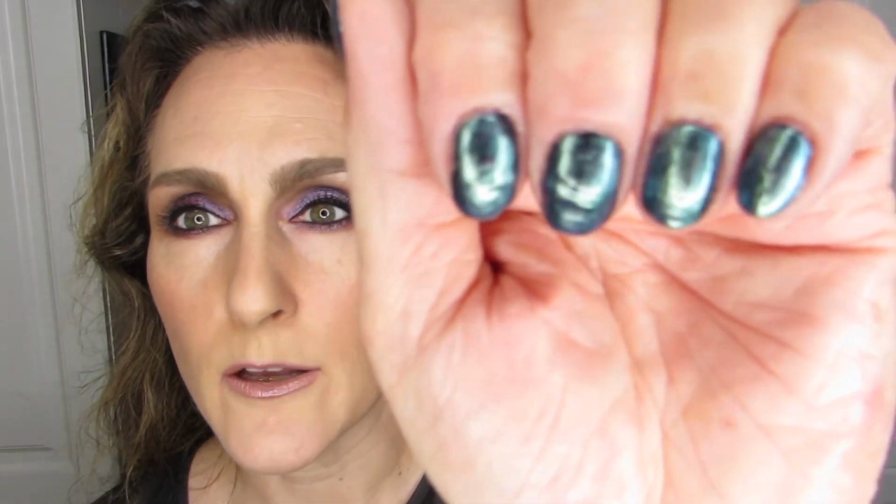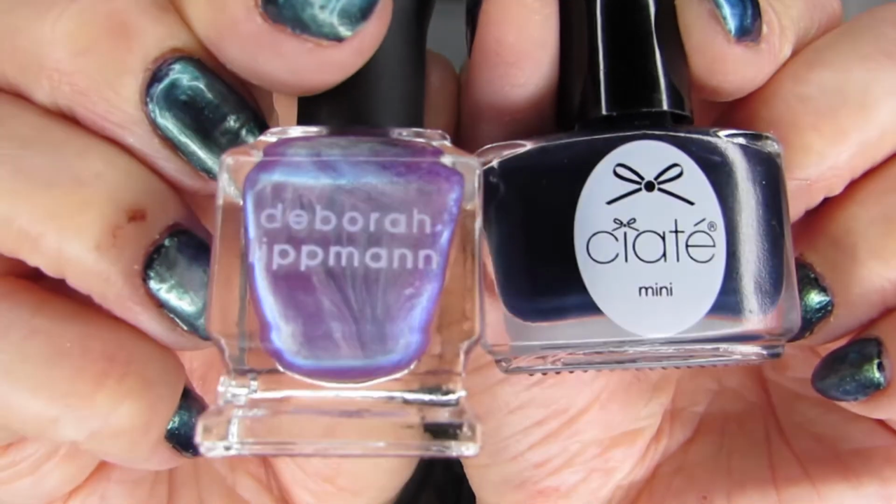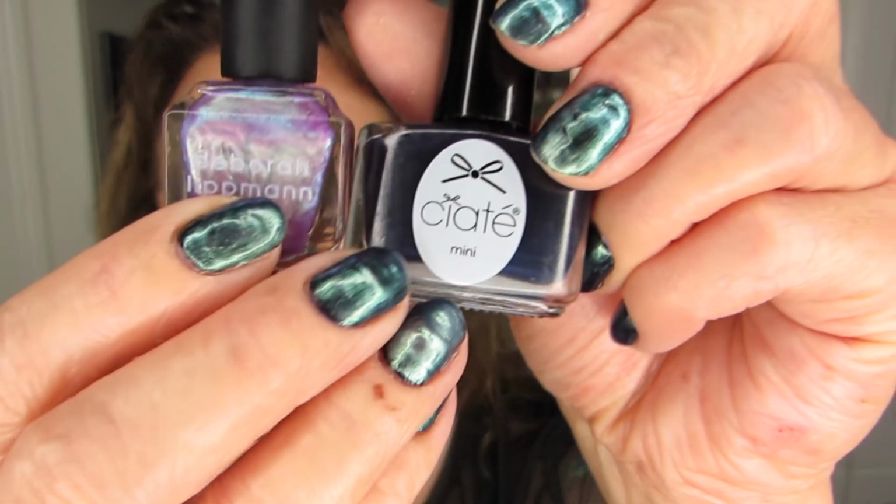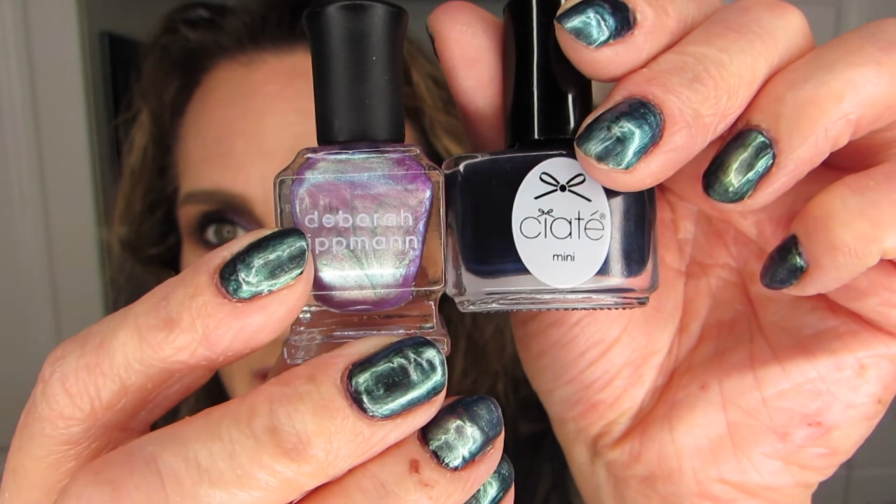Now, for this nail polish combo, I have terrible nails, but apparently the color is very interesting. It is, believe it or not, these two. I'm not kidding. So this one is a Ciate London color called Royal Rain. And then I had no idea what was going to happen when I put this one on, which is I Put a Spell on You from Deborah Lippmann. And this was the result.